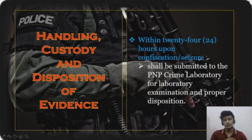And then we have here, within 24 hours upon confiscation or seizure, it shall be submitted to the PNP Crime Laboratory for laboratory examination and proper disposition. Take note of the time. So if you're not able to follow that time, then that is a violation under the provisions of RA 9165. Take note of the lifespans.